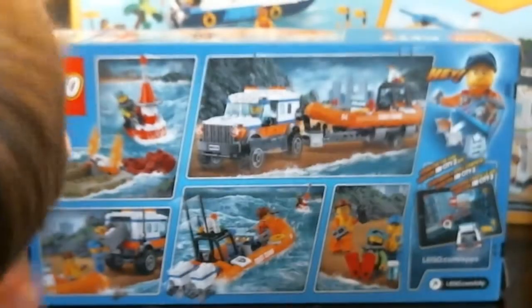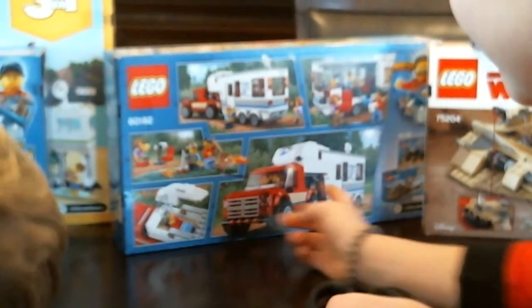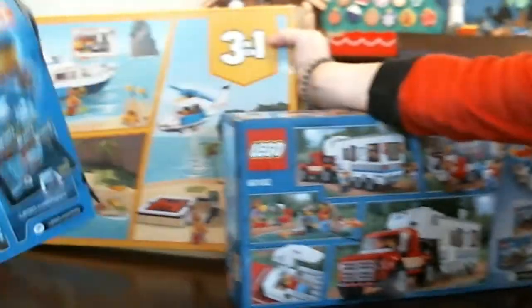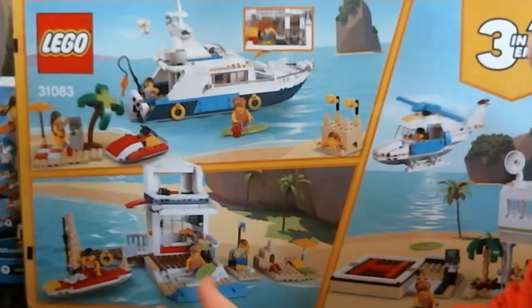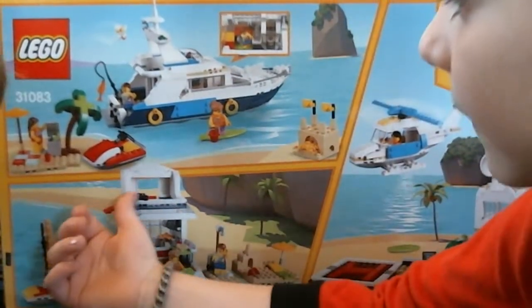And then we have this one. So this is their vacation, and they're just sitting around playing and stuff. This is the same thing as the last one. It's a vacation, and it has several features of other sets too. You can make it into other sets.